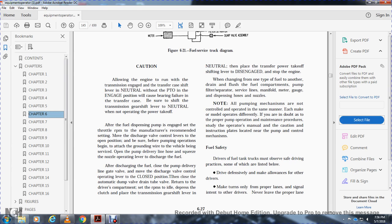No, all pumping mechanisms are not operated in the same manner. Each model operates differently. Each of them is operated per the operator's maintenance procedure and the operator's manual, with caution for the instruments. As well, when getting near the pump mechanism, the fuel tank driver must observe the safety practices.